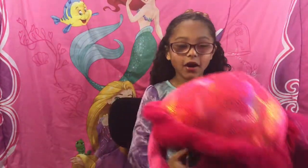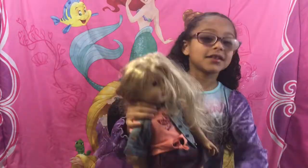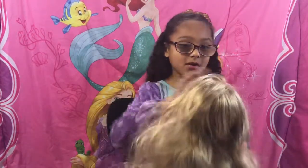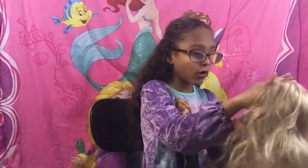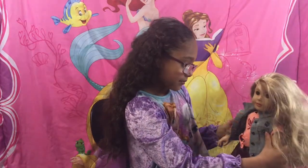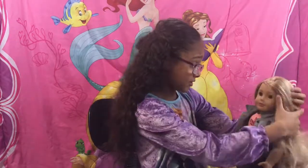This is a turtle that I got from New York City. It was fun. Doesn't she look adorable? She even closes her eyes. She looks cute, doesn't she, guys?